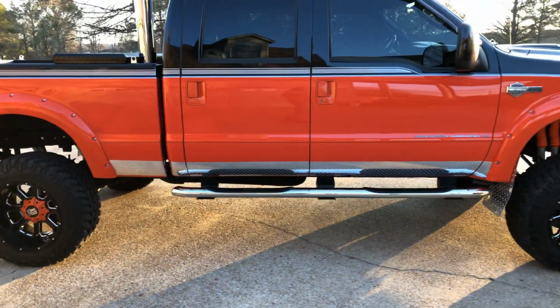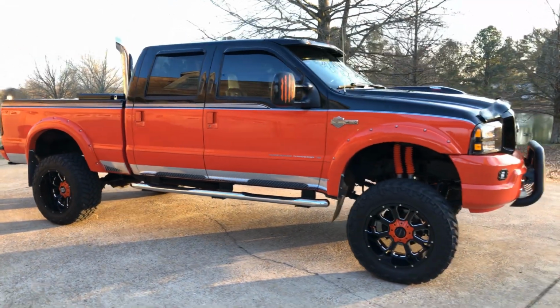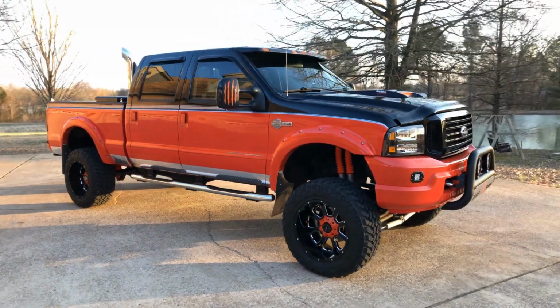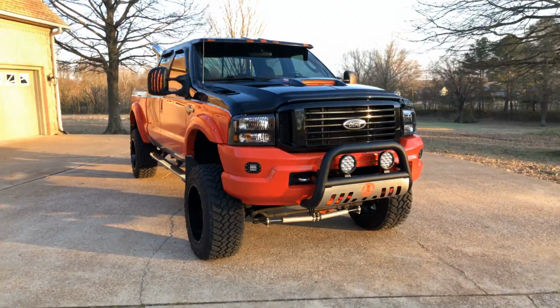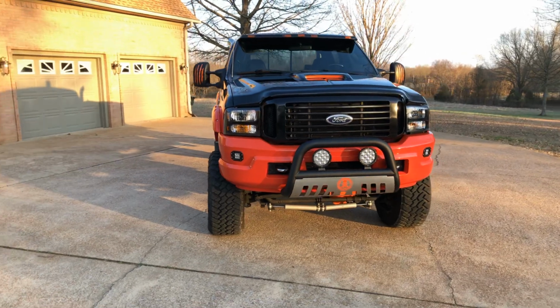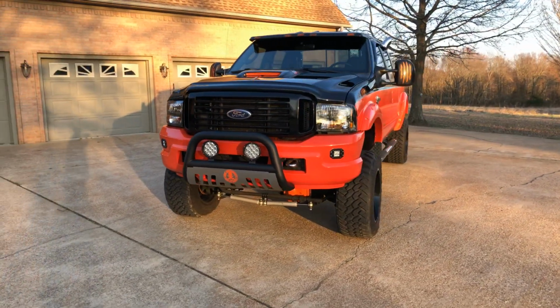This is probably one of the smoothest riding lifted trucks I've been in. I was not expecting that. It's fairly quiet, not a bunch of road noise. Tracks straight. You can go 70 miles an hour and just let go of the steering wheel and she tracks straight. Very comfortable ride.